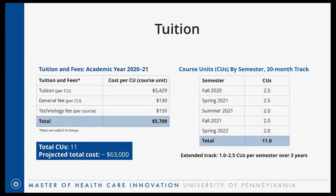Hi, sorry, I joined late. Just a quick question. Is there such a thing as out-of-state and in-state tuition costs? No, there's not. It's the same rate whether you're in or out of state. Great, thank you. Yep, you're welcome.